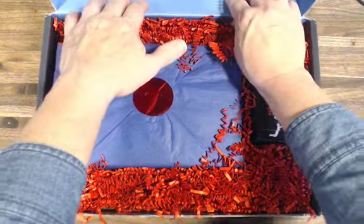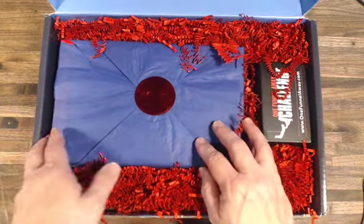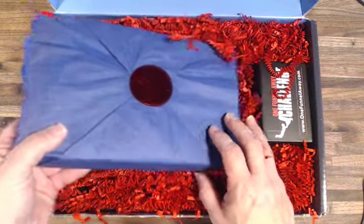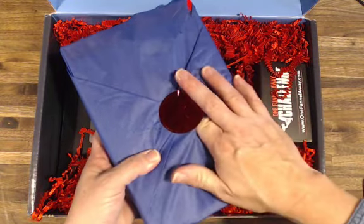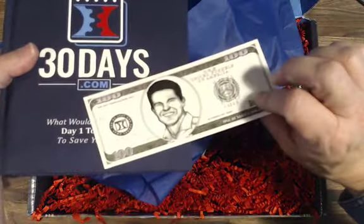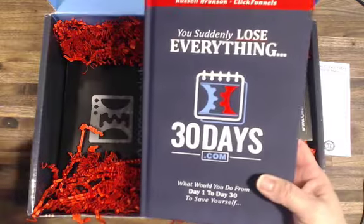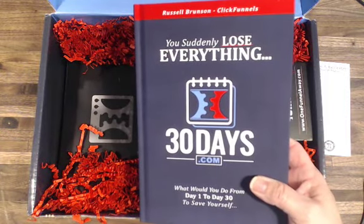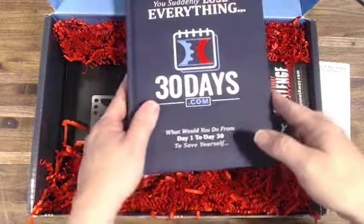Now, one of the things that originally started with this before the challenge even started was that Russell had a challenge that he put out there to several entrepreneurs that said, if you lost everything in 30 days, what would you do? And so I love this book. It's a funny picture of Russell there, with a $100 bill. So if you lost everything in 30 days, how would you go about building your business all over again? It's a hardback book. It's a really nice book, guys.